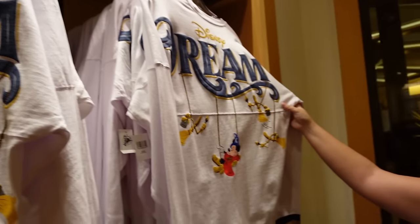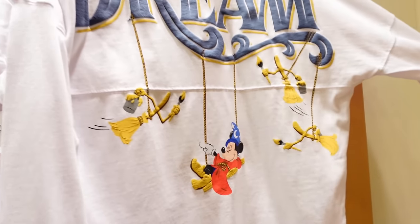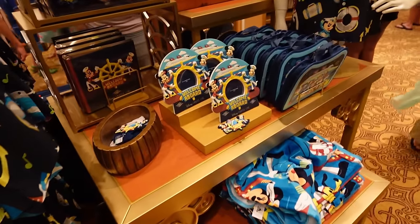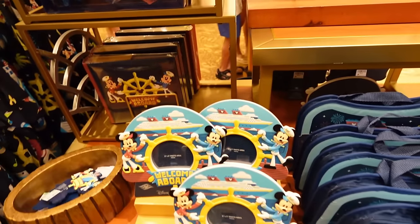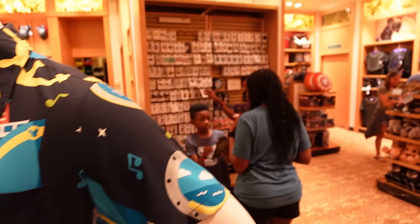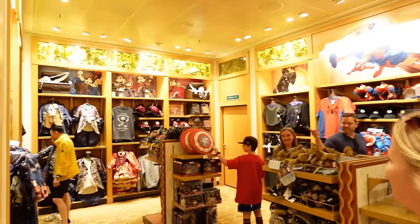More spirit jerseys over here. That's a really nice one. I like that. $79.99. Mickey looks quite chilled on there as well. It's relaxing. Some very good merch, and of course exclusive to the cruise line as well. Welcome aboard. Put your photo and your cruise just in there. Pin badges over here, all your Marvel merchandise. Yeah, some really good stuff.